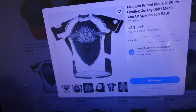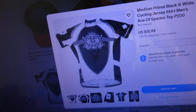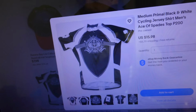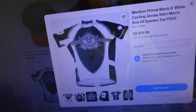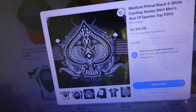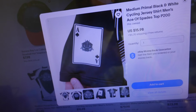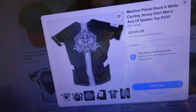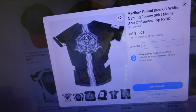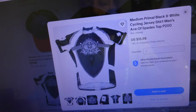Here's a look at that other jersey. It was actually a size medium. The brand is Primal. It's a black and white cycling jersey, Ace of Spades, has that Ace of Spades design on it. Again, listed this one for $19.97, and it's on sale right now. Let me give you a look at the design on there. It has that big spade on the front, and the Ace of Spades on the shoulder, as well as the spade on the back. So kind of a cool, unique piece. I've never seen one like this, so I had to pick it up. Size medium. Primal is the brand.